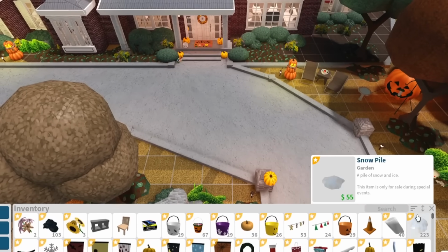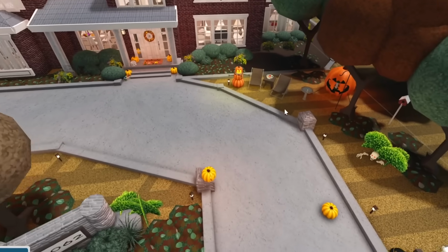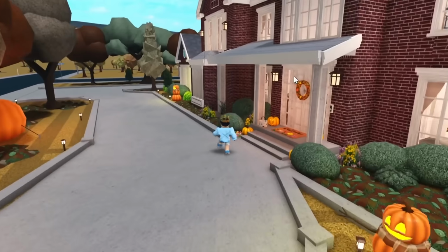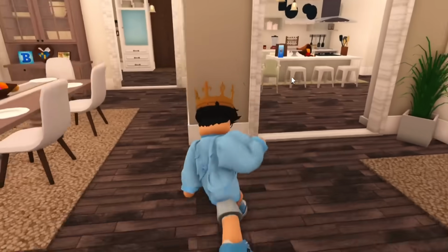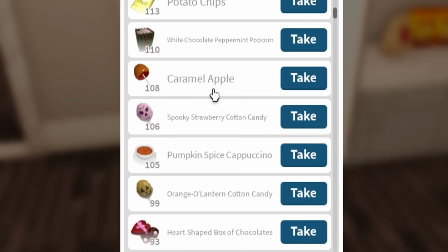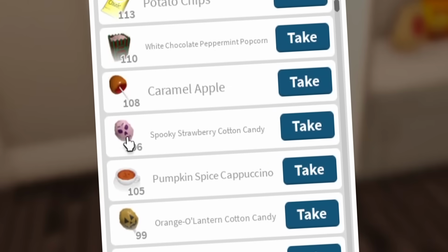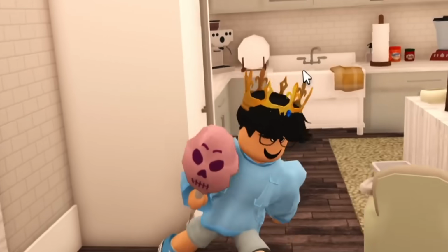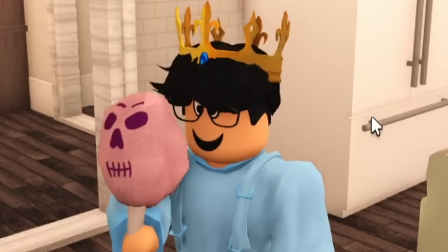And I'm really excited to see what new Halloween items they give us for this year. That's just something that I'm always excited for. We may know a lot of things already about these updates, but there's always some new stuff that they add each year. And now food, you know, pumpkin spice hot chocolates, caramel apples, the spooky uncandy flavors. We got the strawberry and the orange lantern ones, which are really cool. So I can't wait to have these as well. Again, make a bunch more of these. I don't think I really need to make more of these.